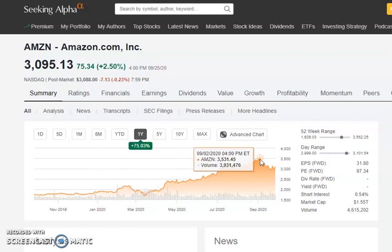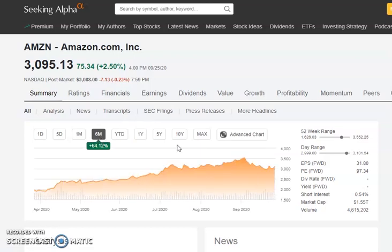It hit a high here of about $3,500 per share, pulled back a little bit, just like all these other stocks. They're kind of pulling back, especially in the NASDAQ. They're pulling back, consolidating, hopefully continuing to go up.